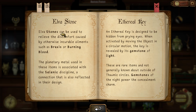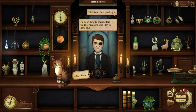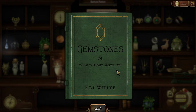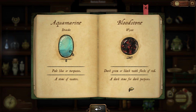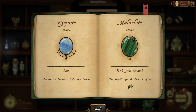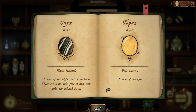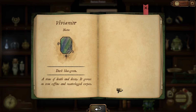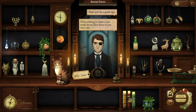And it's a stone, so I presume it's made of stone. And it's planetary metal. Can we see what a planetary metal is? Does this not have metals in it, right? It's just gemstones. Stone of earth and nature, peace and safety, body and mind, fire and fury, night and darkness. That's the end, right? Yes, the end.